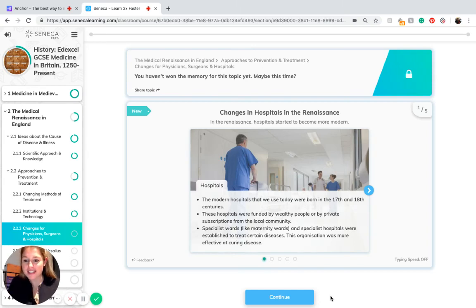And I'm going to be talking today about changes for physicians, surgeons, and hospitals in the medical Renaissance in England. So, to begin with, in the Renaissance, hospitals started to become more modern.